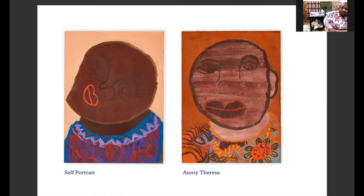Would your family get all dressed up with these beautiful dresses to come round for dinner? Yeah.